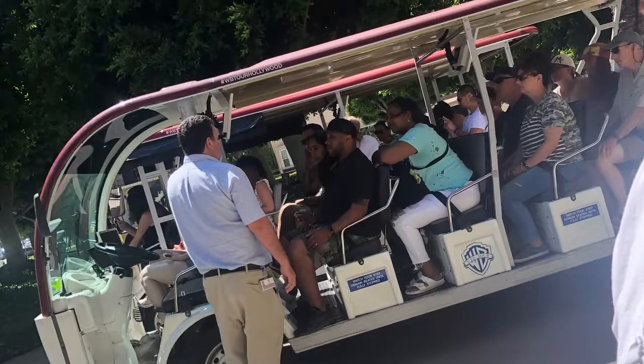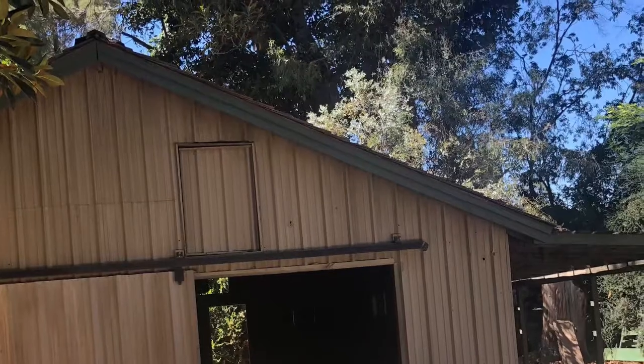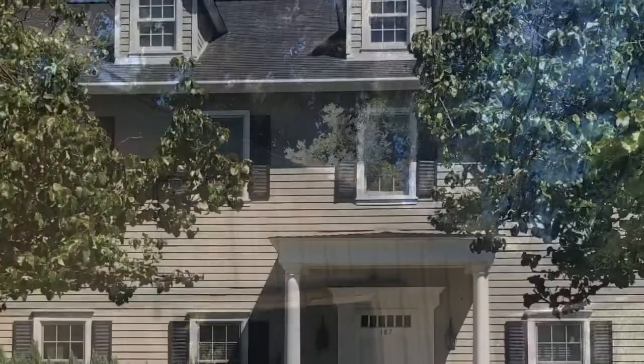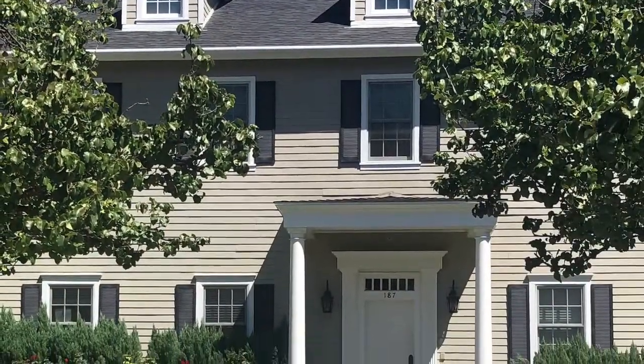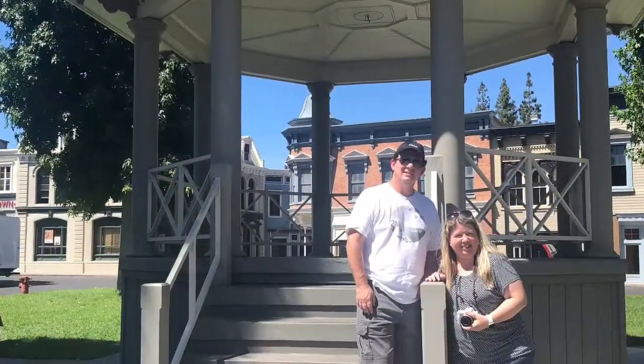And just so you know, children under 8 are not allowed. And there's reasons for that. It is a working studio, and it wouldn't be really fun for the little ones anyways. So again, 9 years old and up. I love this tour. It is an authentic studio tour.